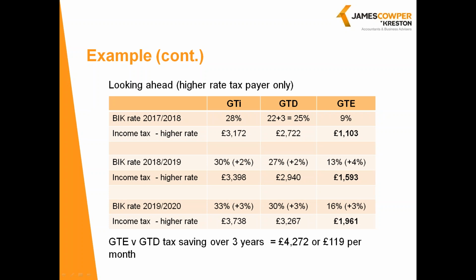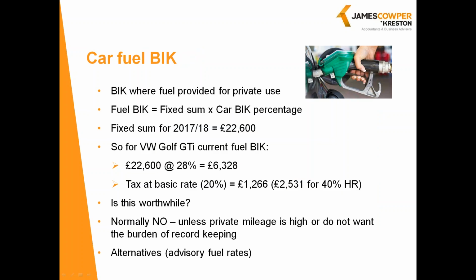And in actual fact, if you look at the GTE versus the GTD tax saving over the full 3-year period that I'm modelling, you can see that the tax saving is £4,272 for a higher rate taxpayer, which, putting that into a per month figure, is basically £120 different in tax per month. So quite a significant difference there, showing the importance of why you must look ahead when modelling these things. So that's the basics of the actual benefit in kind on the car itself.